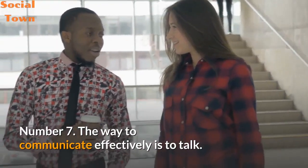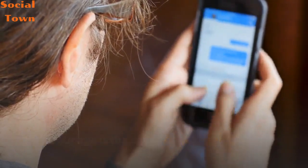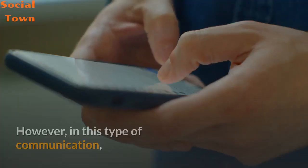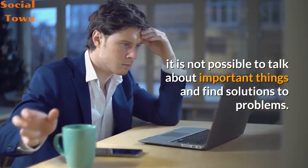Number 7, the way to communicate effectively is to talk. Since our age is the age of technology, of course, it is possible to communicate from many social media platforms or via phone messages. However, in this type of communication, it is not possible to talk about important things and find solutions to problems.